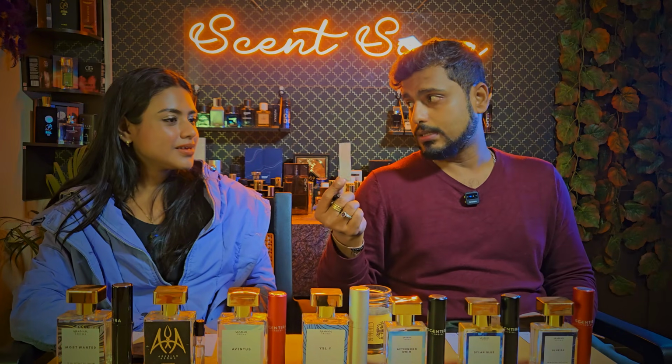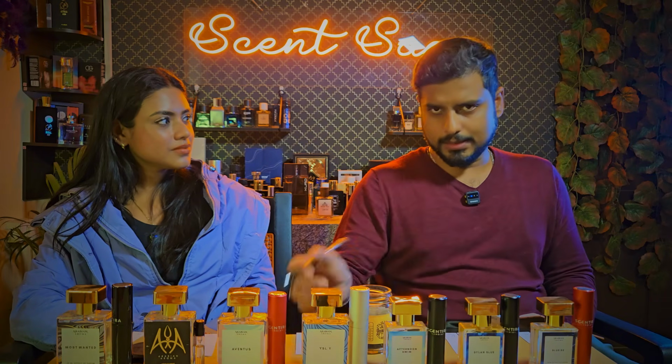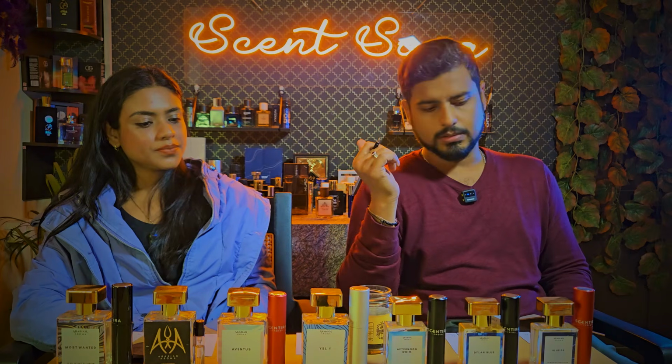In terms of closeness, this is closer, and I am impressed. When I'm smelling them side by side, it's very, very close. I don't think people will be able to recognize it in the first go. It's that close, so I have given it an 8. Maybe even an 8.5.